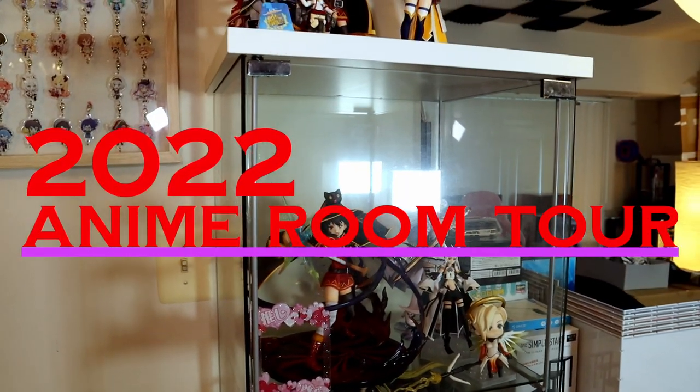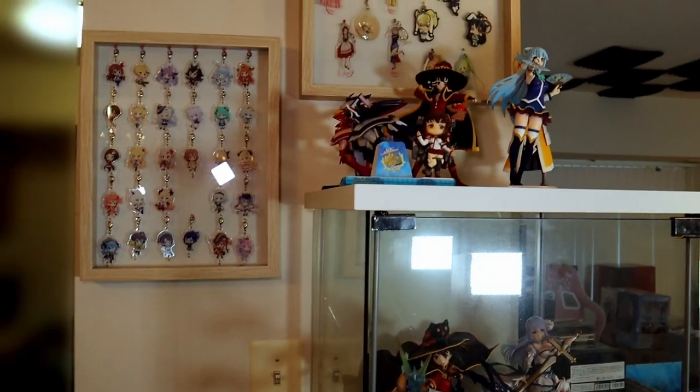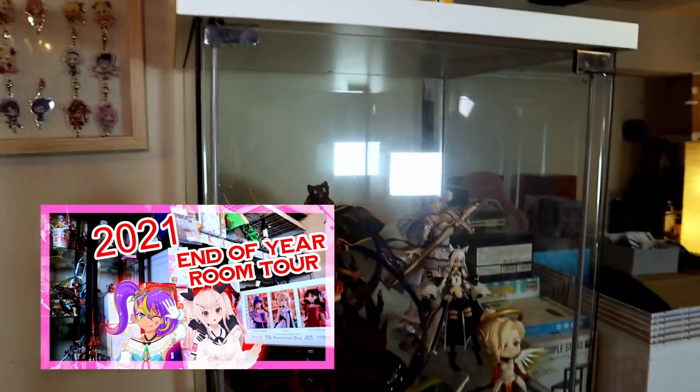Okay, welcome to our end of year room tour for 2022. Quite a lot of things changed since the last time we did our previous one, so keep an eye out for what's different and what's new. Our room is pretty much like an L, and over here we're in the inner corner of the L.